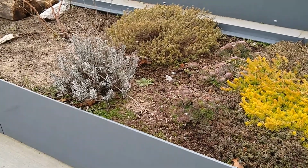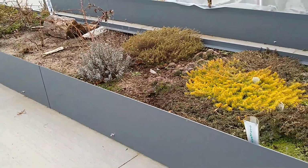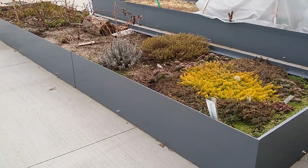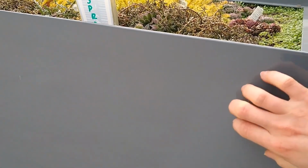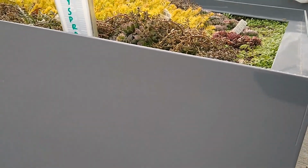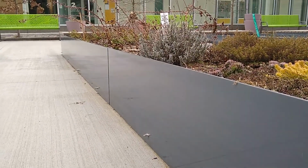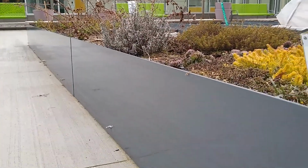Here is one of the garden beds, and I'm curious to know, what do you think this garden bed is made of? And if we look really closely and give it a feel, it's really hard and kind of feels a bit metallic to me. What do you think it's made out of? And why do you think our garden bed is made out of this material?